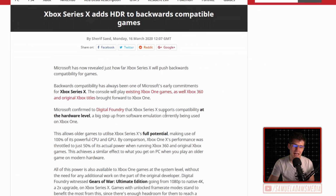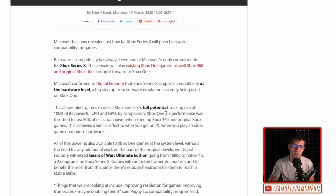This allows older games to utilize Xbox Series X's full potential, making use of 100% of its powerful CPU and GPU. By comparison, Xbox One X's performance was throttled to just 50% of its actual power when running Xbox 360 and original Xbox games. This achieves a similar effect to what you get on PC when you play an older game on modern hardware.